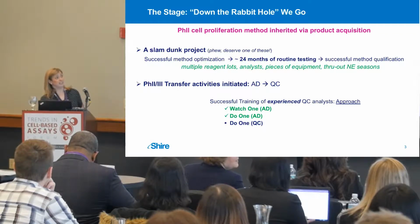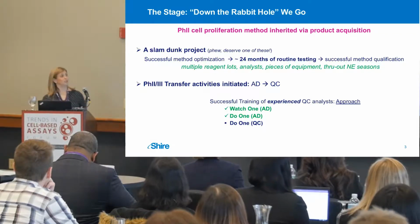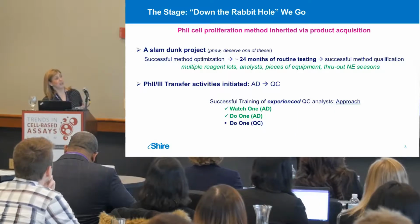And through that time, we did exactly what we were supposed to do. Multiple reagent lots for everything, for plates, for buffers, for critical reagents. We identified those. We had multiple analysts. We had different pieces of equipment. We had 2 readers in our shop. We made sure to check everything. And most importantly, in New England, as you know, we got through the seasons, because these cells are living, and we don't have control of these living beings, although we might want to.